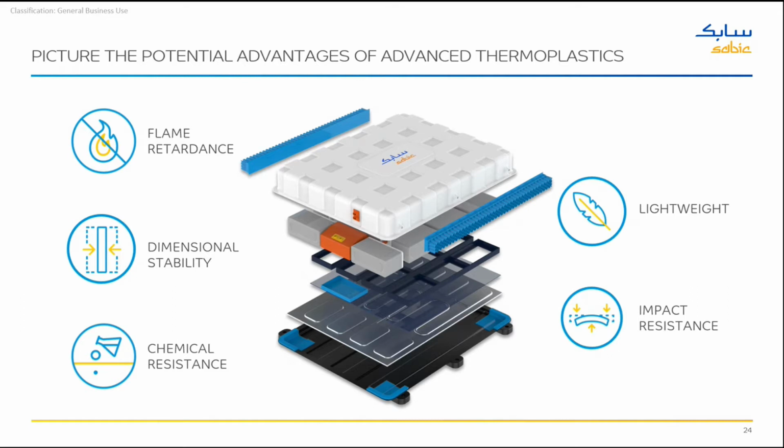applications. The result? A lightweight battery enclosure having excellent electrical and mechanical stability added to the chemical resistance and flame retardants.